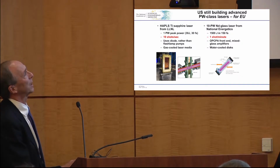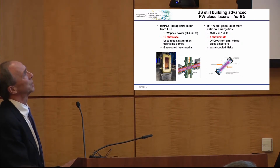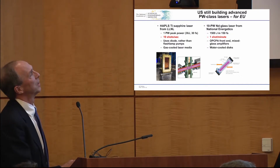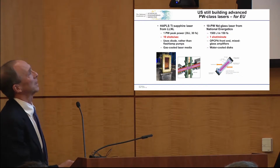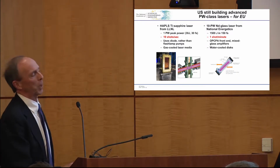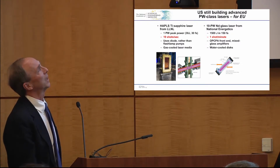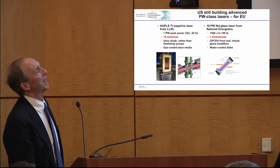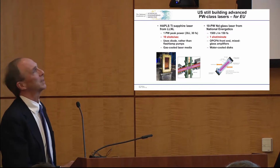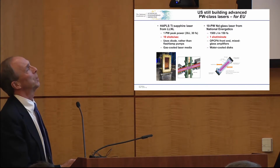It's 800 kilowatts. What it has enabled is operating at much higher pulse rates, 10 shots a second. That's a factor of 10 at least over what's available. There are some other clever uses of technology as well, such as gas-cooled laser media. This derives from work that was done in the fusion area to try to get a rep-rate fusion driver. Very nice system.